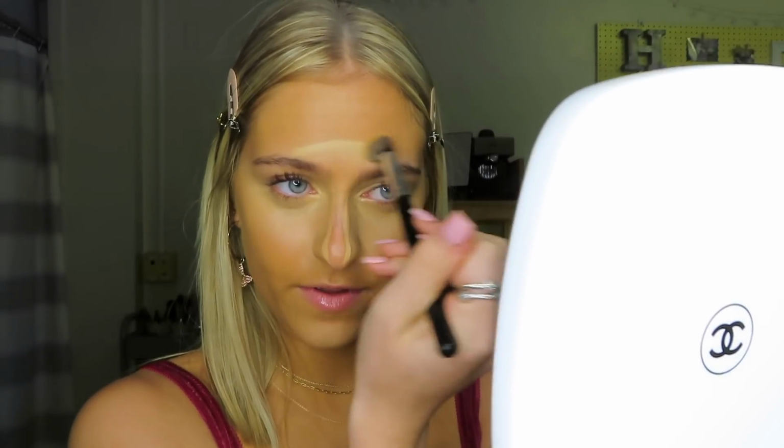Let's see how I feel about this. Wait, it actually makes the forehead look really good. I wasn't expecting that. I honestly was like, I don't like doing this to my forehead. I'm gonna go over that with the foundation brush I used though. Okay, skin is looking beautiful.